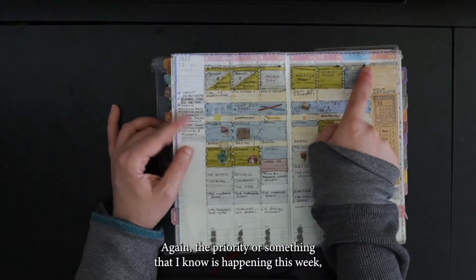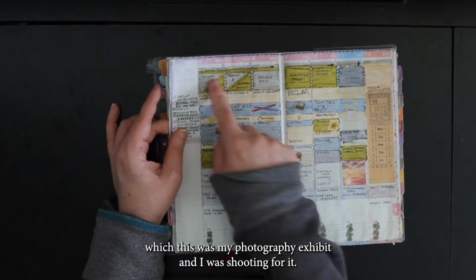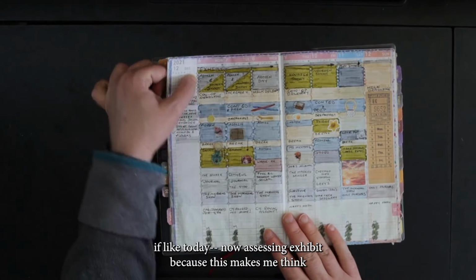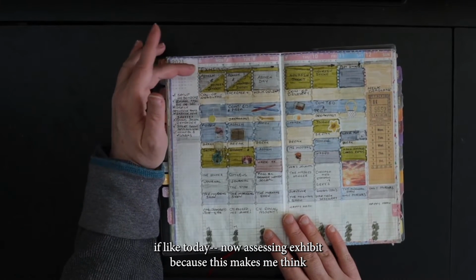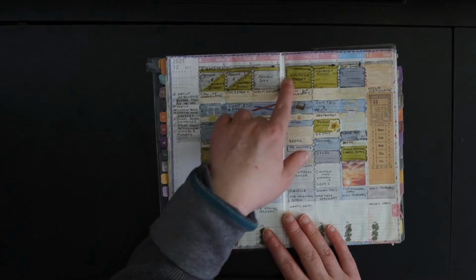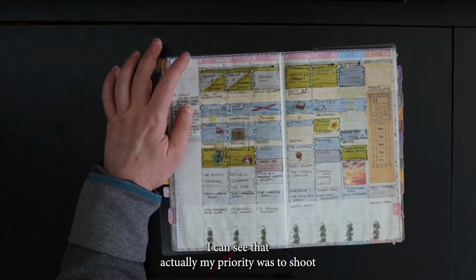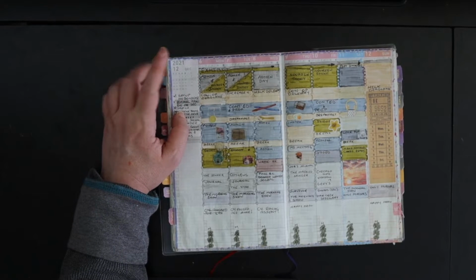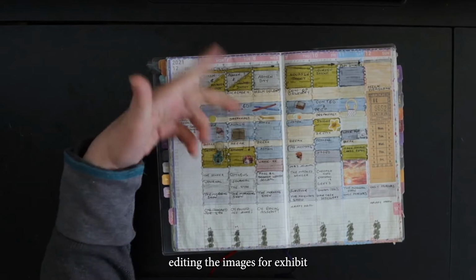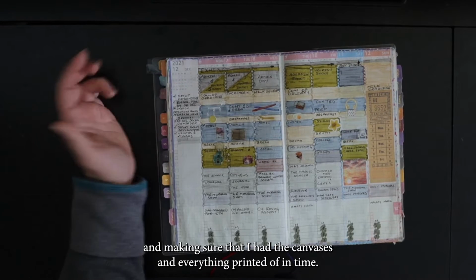Again, the priority, or something that I know is happening this week, which was my photography exhibit. I was shooting for it, and admin days. That's what the color is. And if today, instead of saying exhibit, because this makes me think that my exhibit is happening now that I'm looking back, when I look at the priority or the theme for the day in this block, I can see that actually my priority was to finish editing the images for my exhibit and making sure that I had the canvases and everything printed off in time.